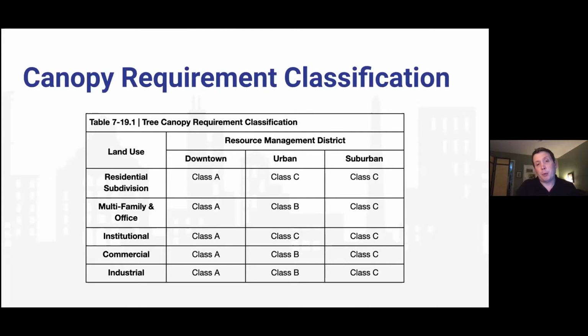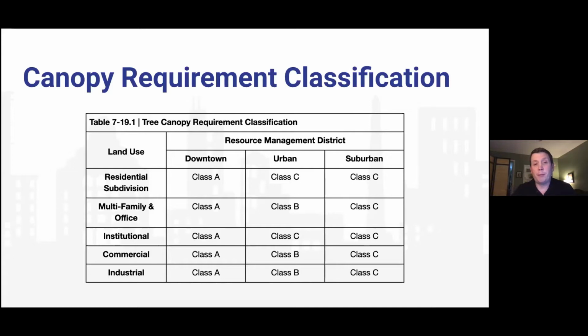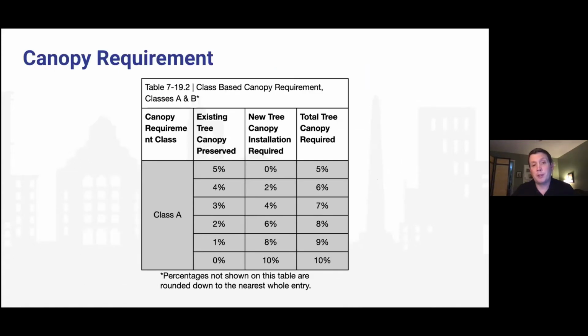Class A, B, and C is important because the ordinance itself contains 2 tables. For this presentation, you'll see them broken up into several slides, but really it's 2 tables. If you're a class A site, for instance, a multifamily building in the downtown resource management district, then these are the percentages that are required. Now, a little later in this presentation, you'll see how we come up with the numbers to arrive at these percentages. But what we're looking at here is the percentage of the site area, the size of the lot, that has to be preserved in tree canopy area.